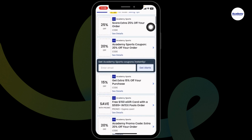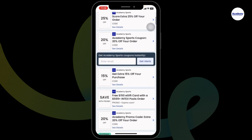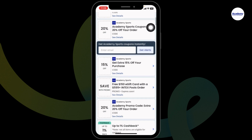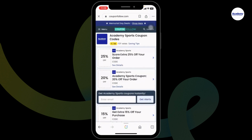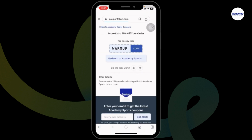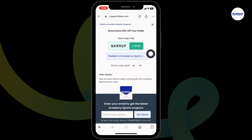After you open it, you're gonna find tons of offers and deals. Just scroll and check 25% off, 20% off, $30 off, and many more. Head towards any of the offers that you wanna grab, just click on the offer. So here is the code, copy it, then click on Redeem at Academy Sports. You'll be directed to the official website of it.